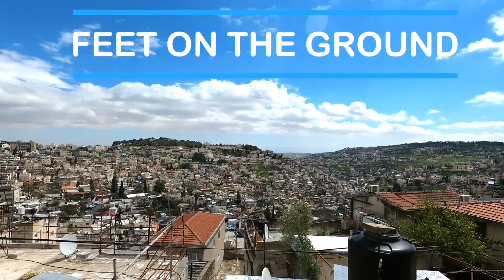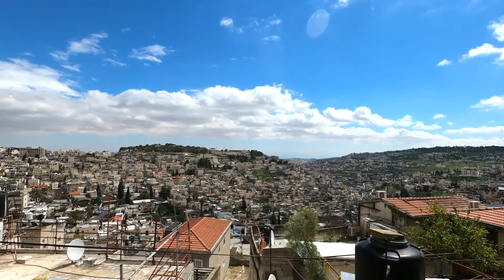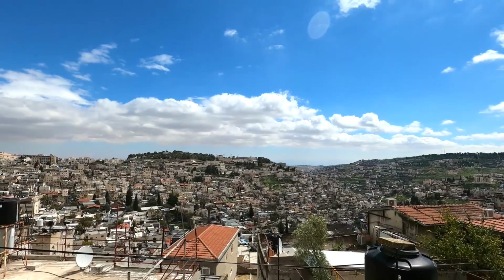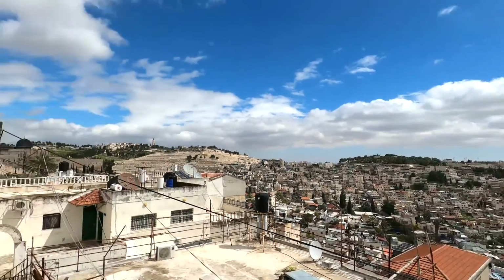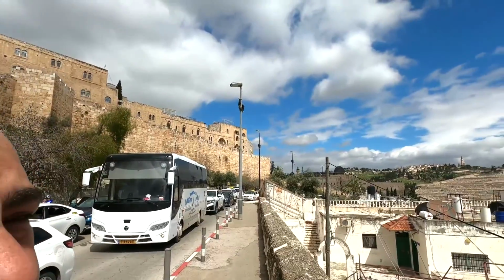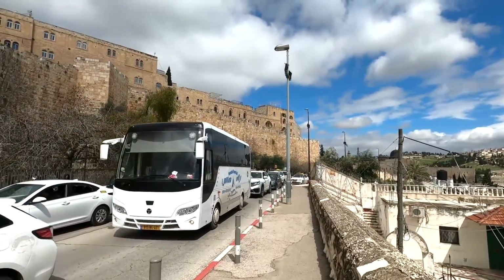We are standing in front of the City of David, one of the most magnificent sites in Jerusalem. And where are we gonna go from here? We are walking down to the southern steps of the temple, and we're gonna be at the Davidson Archeological Center.